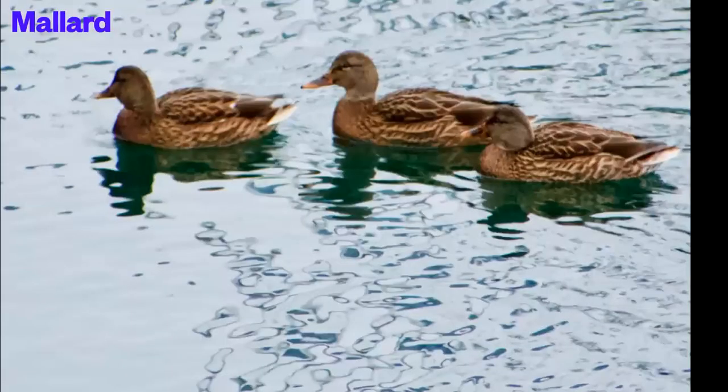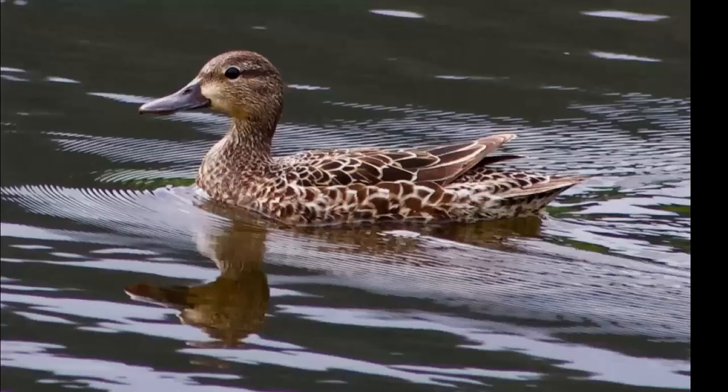And then the other day we saw 3 mallards. These are pretty far away, so I put in a couple of better pictures of female mallards. Of course, this is a common bird seen mostly around the world. They forage by sticking their head in the water.